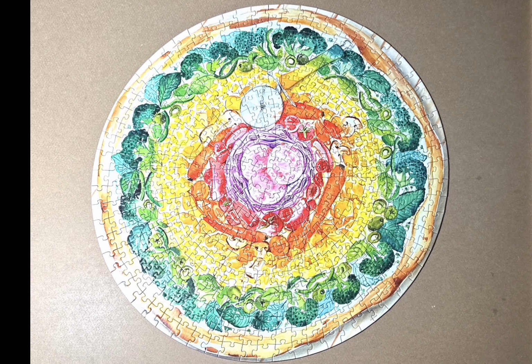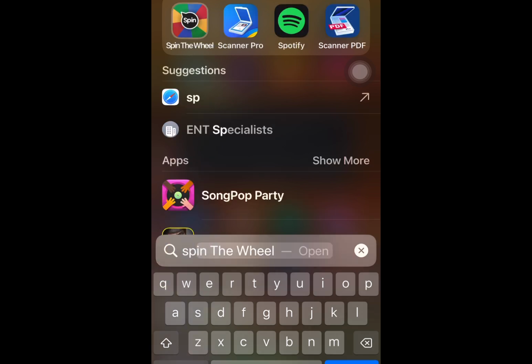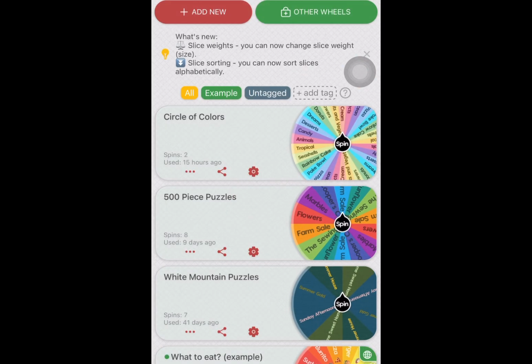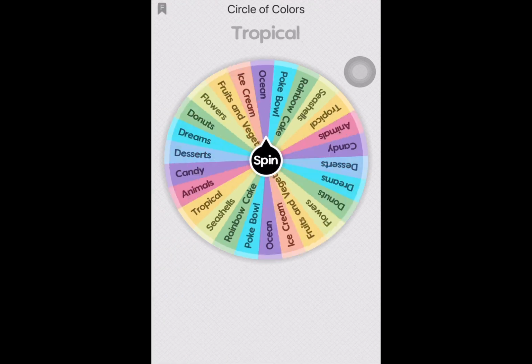So let me show you the completed image as best I can. It comes up a little bit crooked, but we'll do the best that I can. Let's go to the Spin the Wheel app to see which is the next circle of colors puzzle that I do. I've already done two. I've done insects and I've done pizza. So let's see what's next.